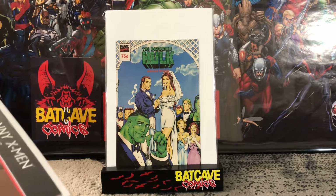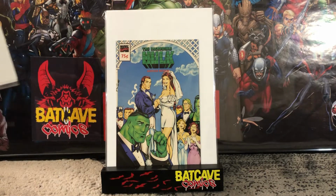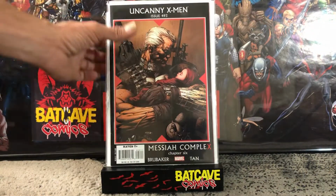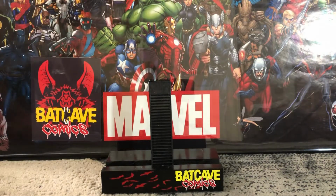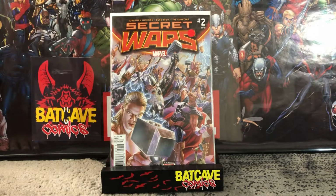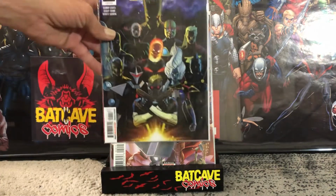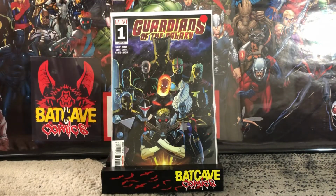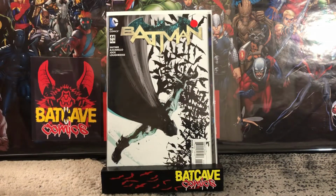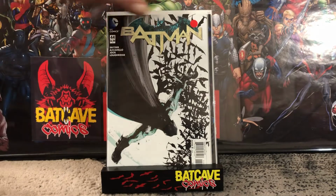Uncanny X-Men number 493, first appearance of the new X-Force? Yeah, the X-Force roster. This is Secret Wars number 12. First appearance of Emperor Doom, I believe. Guardians of the Galaxy number 1. First appearance of the new Guardians of the Galaxy. Another team, of course. Batman 44. Origin of Dr. Bloom. And most of these are in super high grade. Near mint, very fine plus to near mint plus.